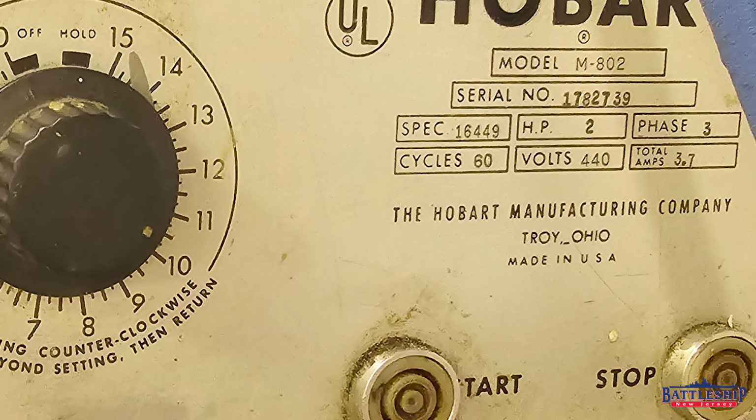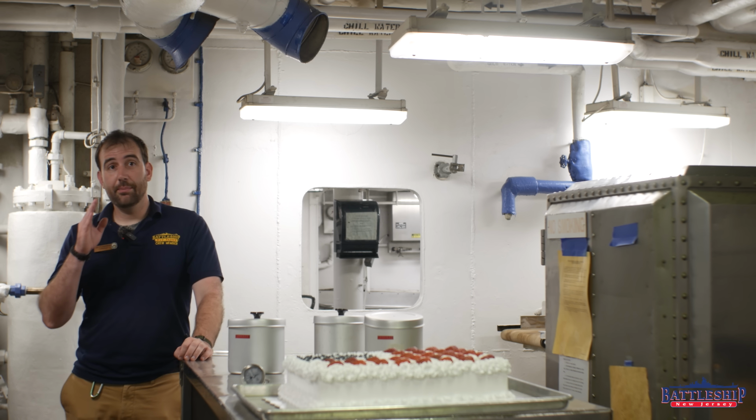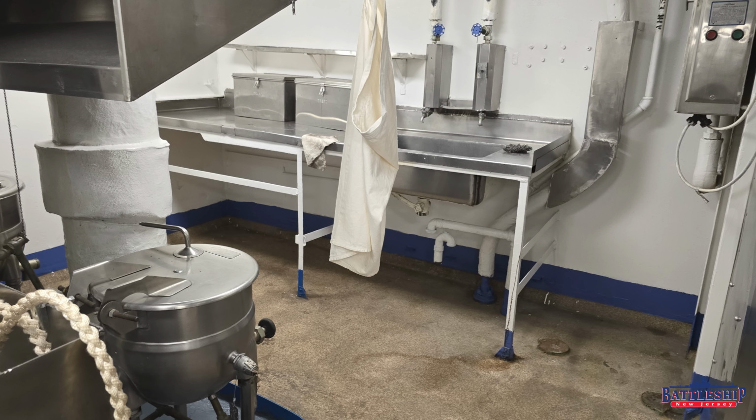You do see these sorts of things on World War II era ships in this size. It might have just been one of those things that's so good, don't replace it, it still works. Additionally, there are two steam kettles opposite the camera, behind where you are right now.